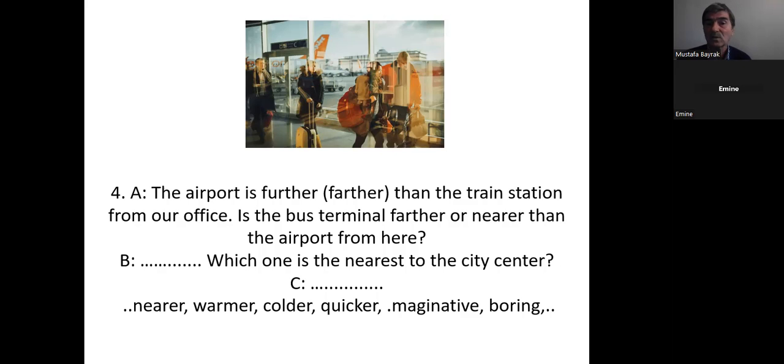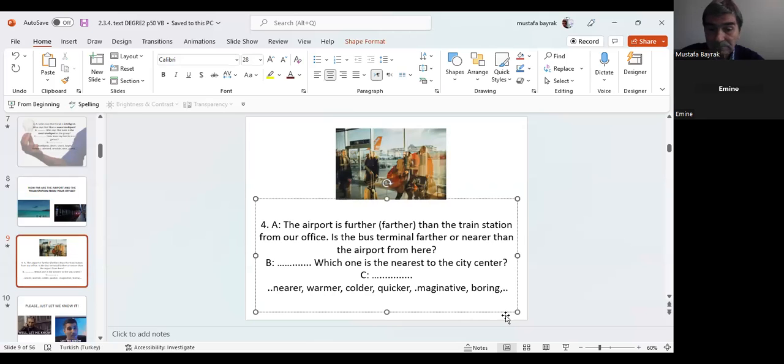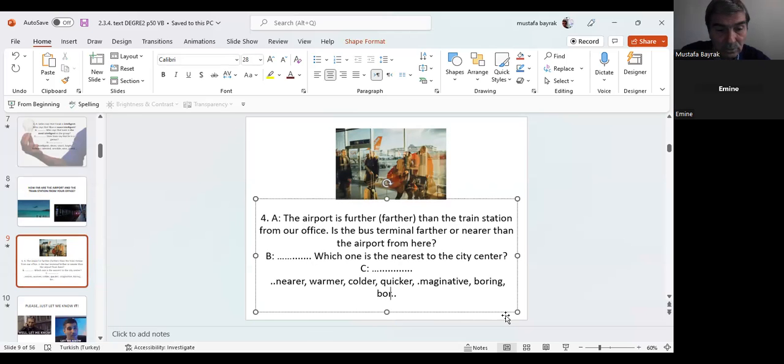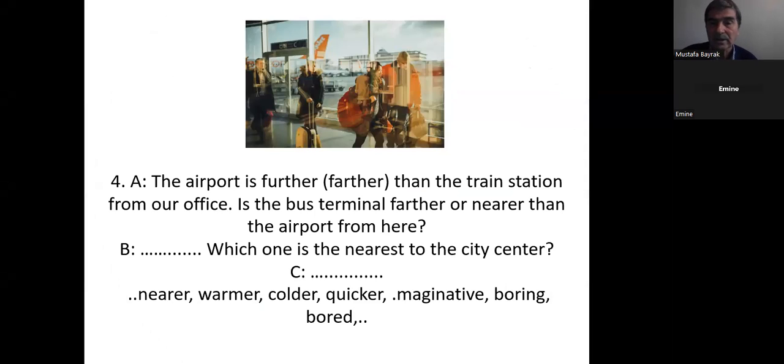Okay, nearer, warmer, colder, quicker, but imaginative becomes more imaginative, boring becomes more boring, or even bored, for example. Yes, more bored. Ali is more boring, Meral is more bored. These are very useful adjectives. Boring, bored, annoying, annoyed, interesting, interested.